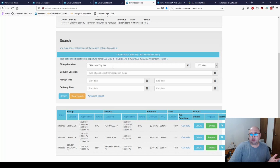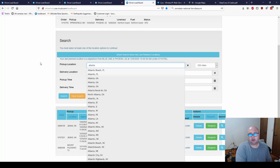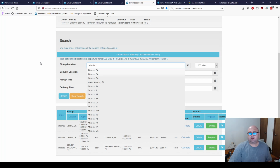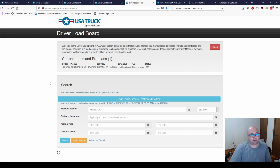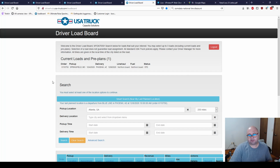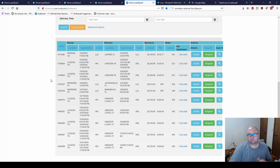So let's look at a popular market. I don't know, Atlanta, Georgia. Atlanta and Chicago are probably the two big markets to look at. So we'll look at Atlanta for a minute while I talk, and then I'll switch it over to Chicago for a minute. This is every load within 250 miles of Atlanta that's over $2,000.